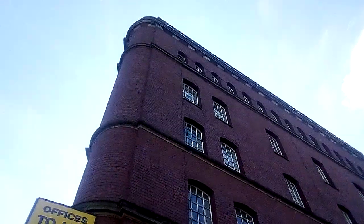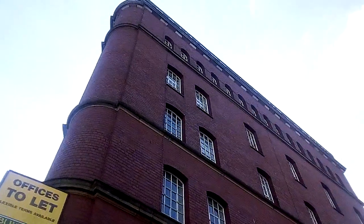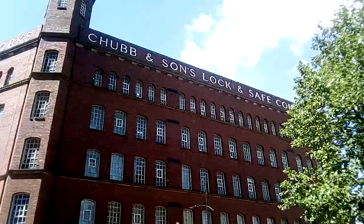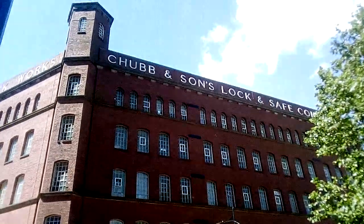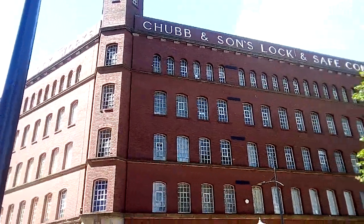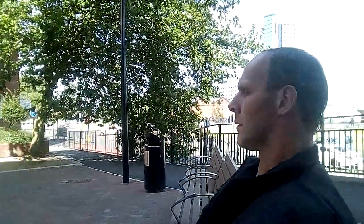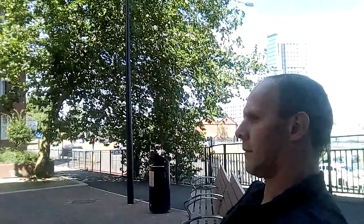And they used to make locks here then? Yeah. Oh, they make safes and all, don't they? They used to make safes as well. Yeah. I can imagine this being in the history books of Wolverhampton, wouldn't it?